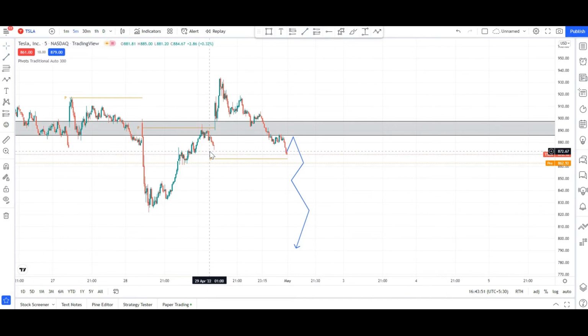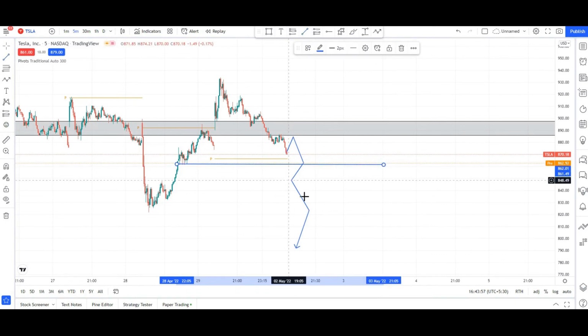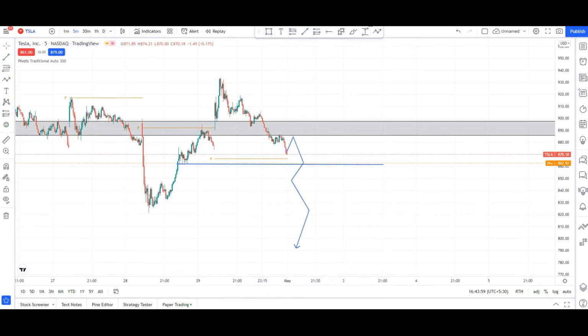Okay guys, in the flow, if it breaks, then it has to break this point. Just a second, it went wrong. So it has to break this point. Okay guys, after that only you can go for the first, second and third target. In upside momentum also we can talk about it: if it takes support somewhere here, our first target, second and our third target.